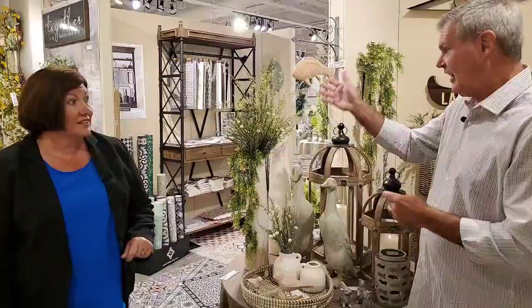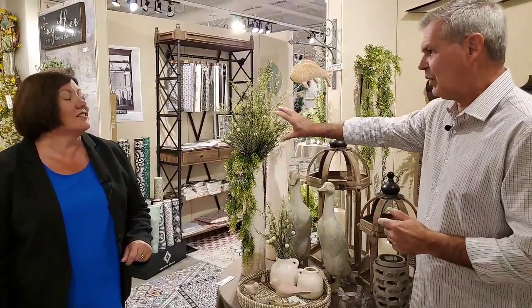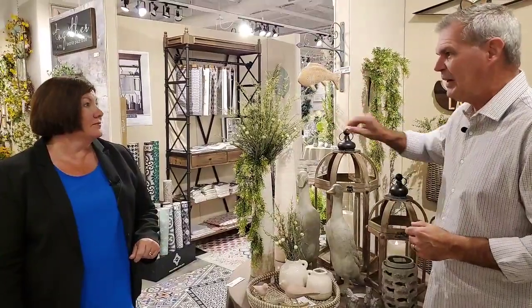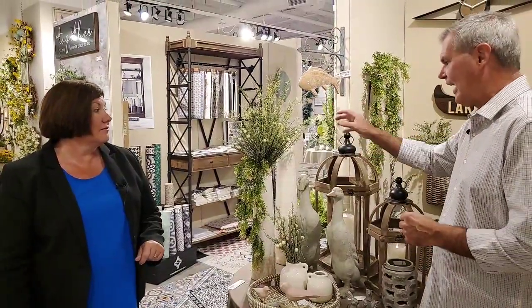The way we present it, the way we group it, that way it also helps represent our reps when they're going out on the road. They can give options. You can make this look more rustic this way. You can make it more trendy with the drives. There's so many different applications you can add to this vase now to accent it, and it gives you more thoughts. I absolutely love it.